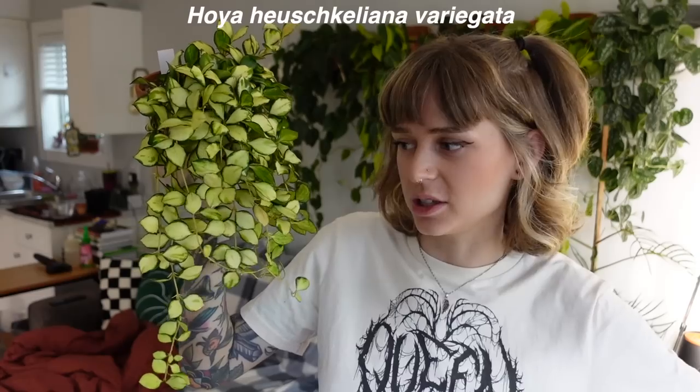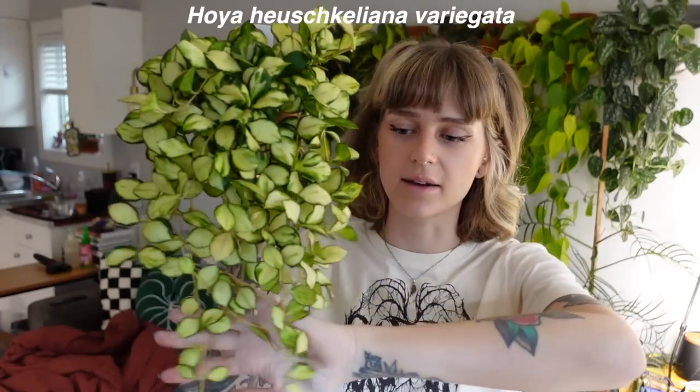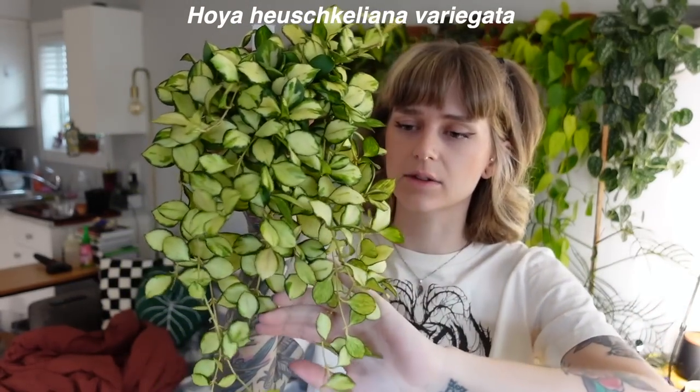Okay, next we have another plant that lives in my IKEA greenhouse cabinet, and it is another Hoya. This is my Hoya Hushkaliana variegata, and as you can see, it's quite bushy. This is actually pretty big, and I've trimmed this a couple of times and taken cuttings from it. I get questions on how I care for this Hoya because some people have a hard time with it, but I just have no helpful advice to share because it's just been so low maintenance and so easy for me. It's never given me any problems. I feel like I just got really lucky with a specimen with really strong genetics, because it's just been so prolific ever since I got it.